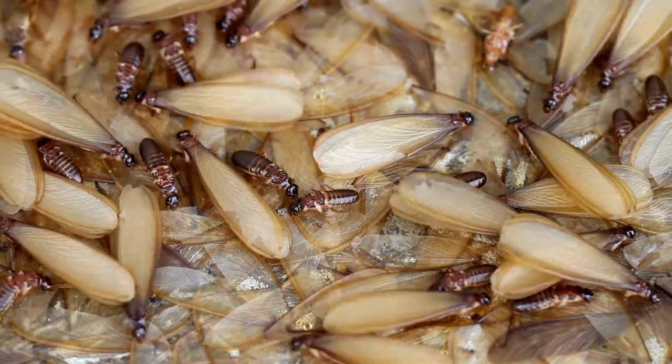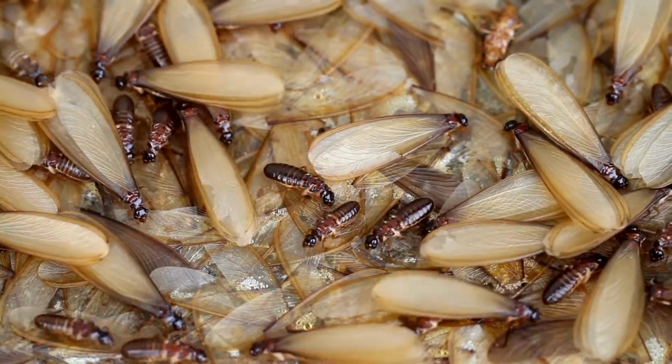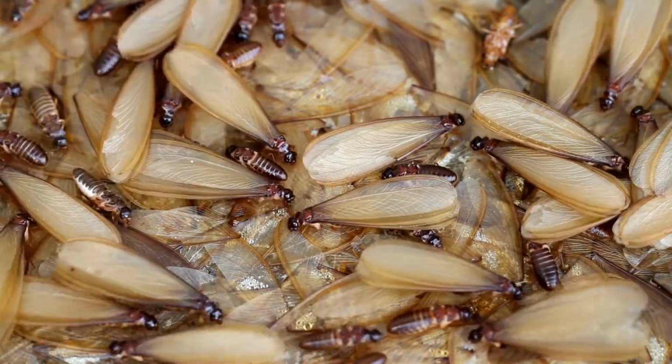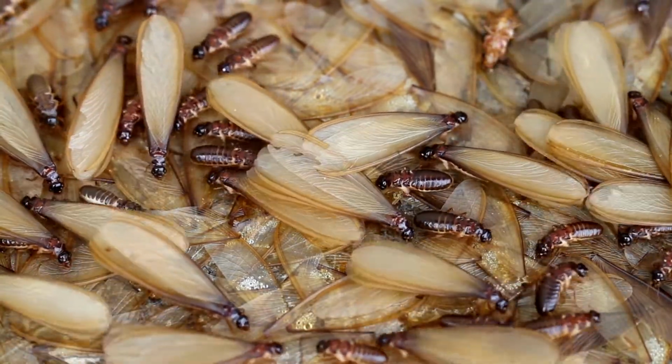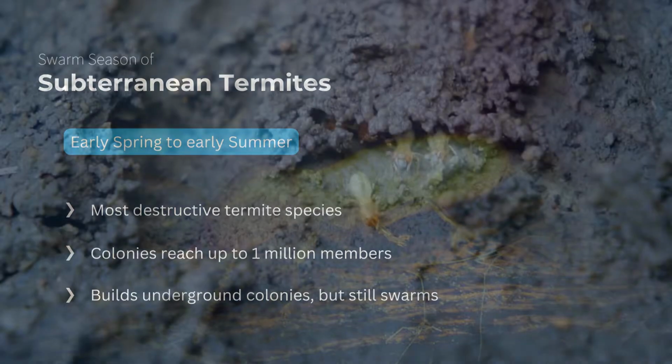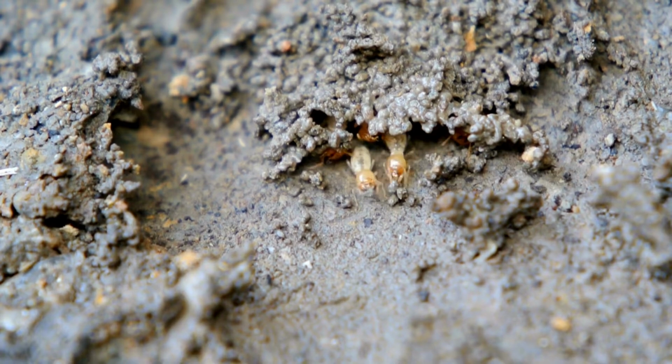However, while all termite species have a swarming season, they don't swarm at the same time. Let's go through all species and when you need to be on the lookout for an infestation. First up, we have subterranean termites. These are the most common type of termites in the United States, and they swarm in the spring. This is the time of year when homeowners need to be extra vigilant to prevent an infestation.